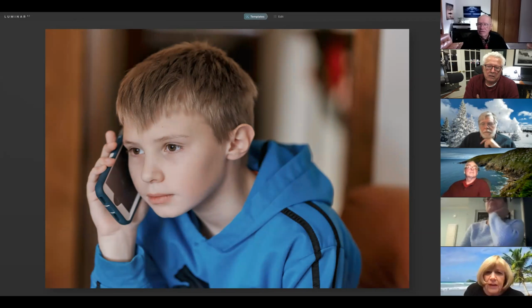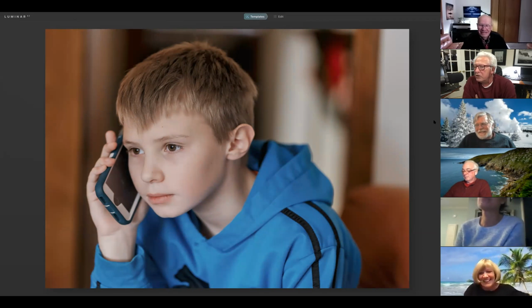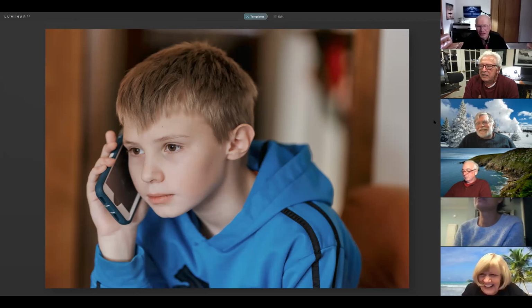Do they have one that'll take off all my COVID weight? Yeah, actually, they do. The thinning. That's what I need. Or Liquify in Photoshop. Yeah, they can do that.